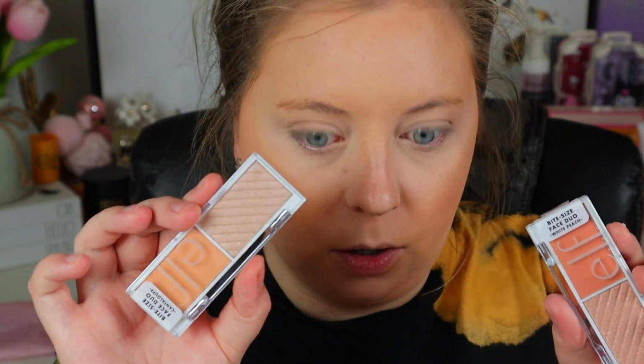Okay, so I have 3 options for the blush today. I have the monochromatic multi-stick in glistening peach, which I thought would be absolutely beautiful, but then I also saw these bite-sized face duos in white peach and cantaloupe, and I'm like, oh, I love these very neutral light tones, and I feel like that's gonna work really well for fall looks that I'm thinking of. I think since my face is so dark, I might want to lighten it up, but then I don't want it to be too weird. So I think I'm going to do the white peach blush and then the highlight from the cantaloupe.